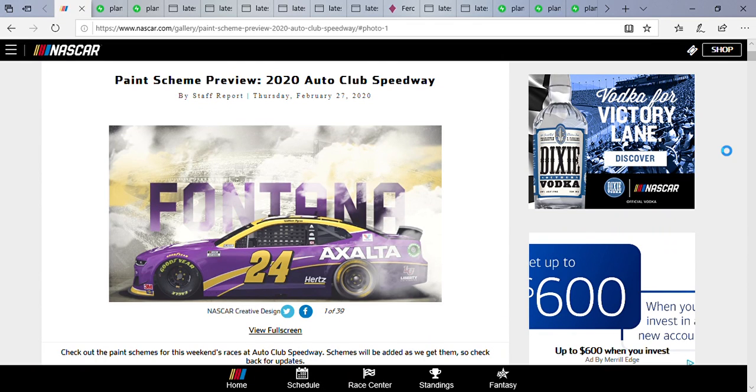What's going on, guys? This is Chase fan number 9 here, and it's time to take a look at the paint schemes for this weekend's doubleheader at Auto Club Speedway. And I gotta tell you, taking a look at all these paint schemes, I've seen some pretty interesting ones for sure. And of course, there's two specific ones that stand out.